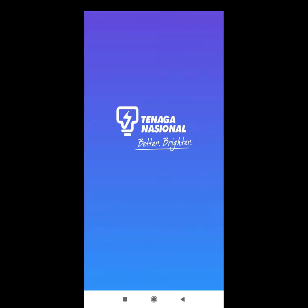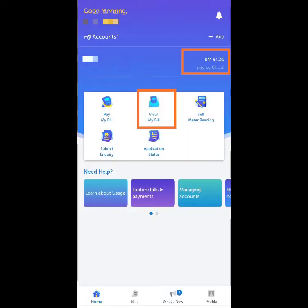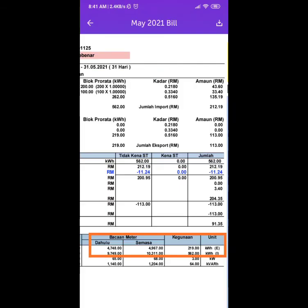Now we open the Tenaga Nasional app, the TNB app. The TNB app shows your bill for each month. It gets the data directly from the NEM via the modem sent to the TNB systems. This is my monthly bill. It shows you the import and export in terms of kilowatt hours as well as in ringgit value. Thus, this is a net metering bill, an NEM bill from Tenaga Nasional.